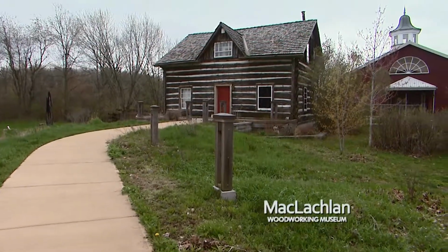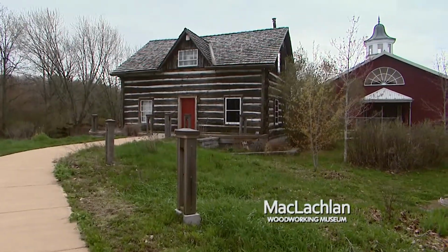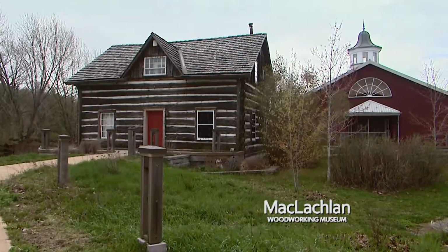Good morning, we're at the MacLachlan Woodworking Museum with Tom, the curator here. And Tom, there's a new exhibit here. Can you tell me about this new exhibit?